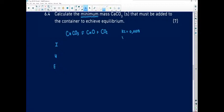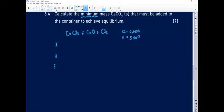I just want to add something else. Remember, we were told that the container it was put in was 5 dm3, that is 5 cubic decimeters. How I always teach my kids, once you have your table and you've written all of that, is to remember that when you have reactants, the reactants get used up during a reaction.